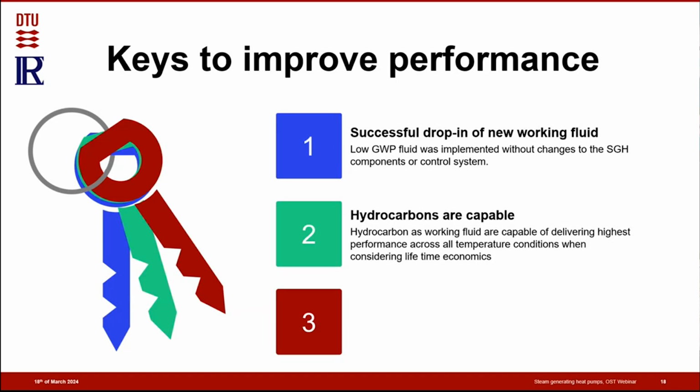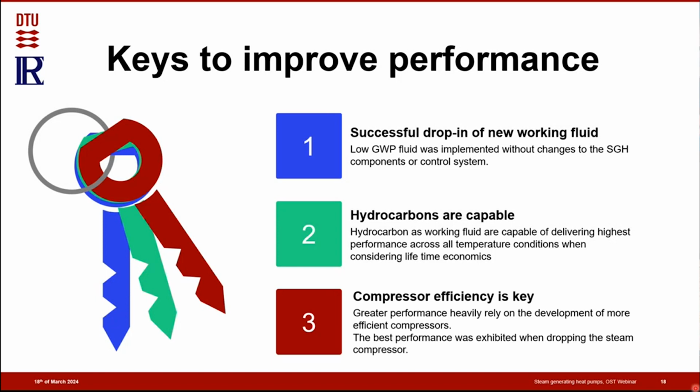And then in the end, one of the main takeaways was also that the compressor efficiency is the key. All of these optimal points that I pointed out really depend on any future development of the steam compressors and also the refrigerant compressor.